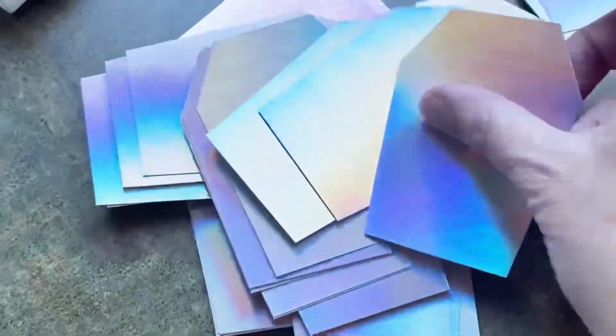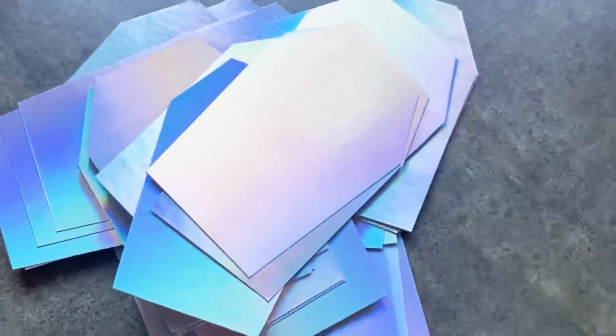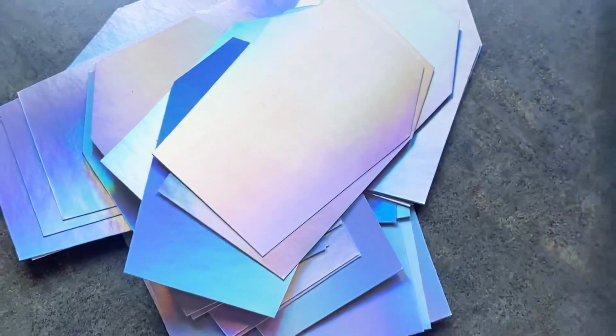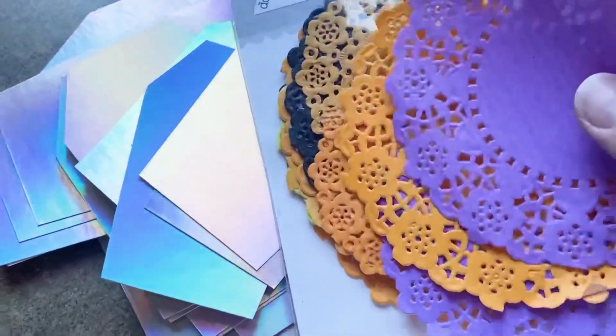Alright, so I've got all of my little coffins cut out. There's so many, but I love the hollow. I think it's so much fun and so different from what I did last year. So I'm really excited to play with this whole situation. I've also got some colorful doilies happening. I think I'm going to try to focus on the purple and the orange.